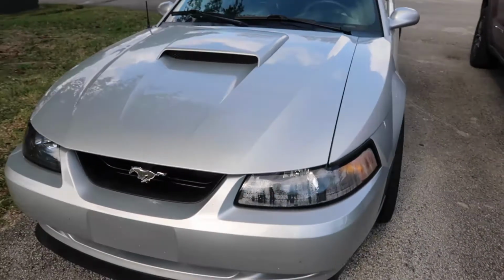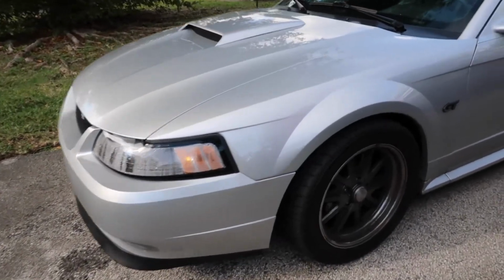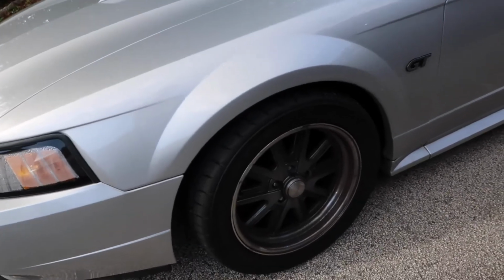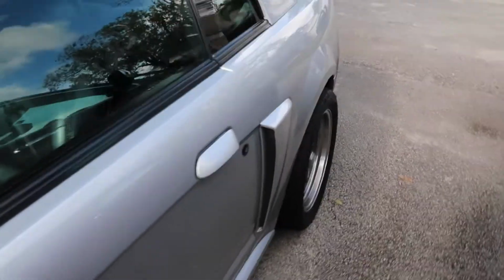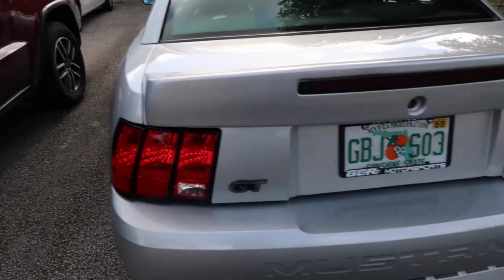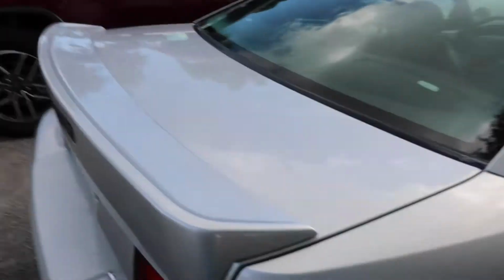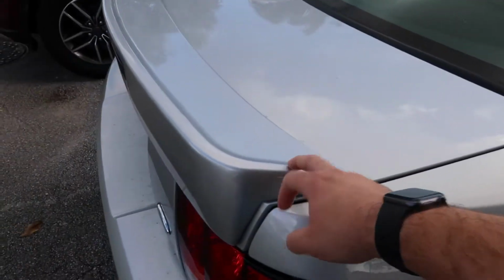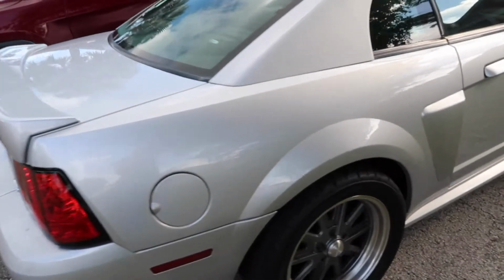I got condensation on my headlight. I gotta change that. It's got some American Racing wheels, which I don't like. I have to change that. But as you can see, the car is very clean. It's got the Cobra wing that I have to remove as well, because I cannot stand it. But in order to remove it, I gotta find a new trunk, because whoever installed this put a lot of new holes in the trunk, so it won't look good anymore.